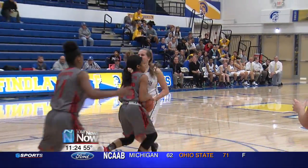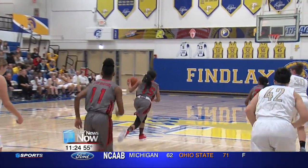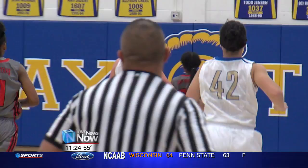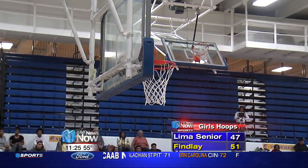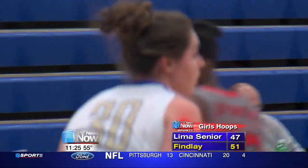Spartans pull within 1. Moments later, in transition, Taylor Washington finds Taja Oglesby. The triple try is true. Lima Senior gaining momentum, and then they get defensive. Destiny McDonald with the swipe, takes the rock, cross court, and finishes the play on her own. Spartans only down by 1, but in the end, it's Findlay who's a little bit stronger tonight. Haas being strong in the post, Findlay wins 51-47.